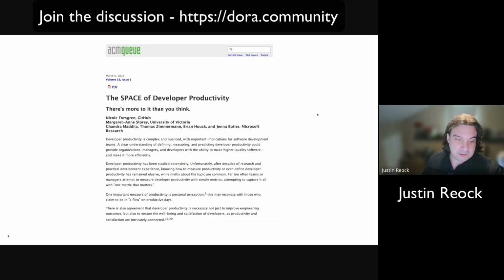And so this is where the SPACE framework became useful a few years ago. And it was, as you can see, authored by several people who also were involved in creating DORA. So you had researchers from Microsoft, you had Nicole Forsgren working at GitHub at the time, Margaret-Anne Storey, Peggy Storey, who is chief scientist at DX and was responsible for authoring a lot of the SPACE framework.